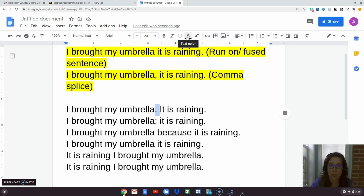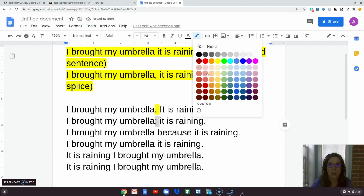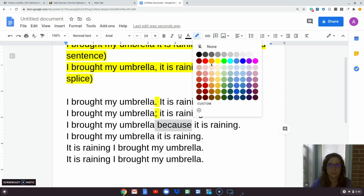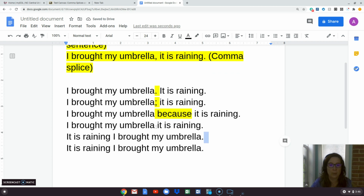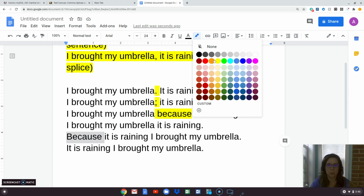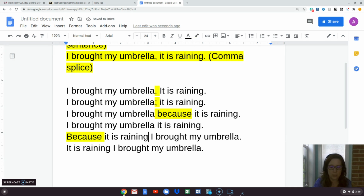So if you want to take a screenshot, by the way, you can pause, you can screenshot things while you're watching videos. You can see that these are the correct ways to fix these. And notice where the punctuation is. I brought my umbrella. So if I come down here, I can say because, and then I'm going to remember to make that lowercase, because it is raining, I brought my umbrella. So notice that there is a pause right here. So when the first word in my sentence is a subordinating conjunction, remember that out in the middle, I'm going to need to have a comma. So this is what you need to have.